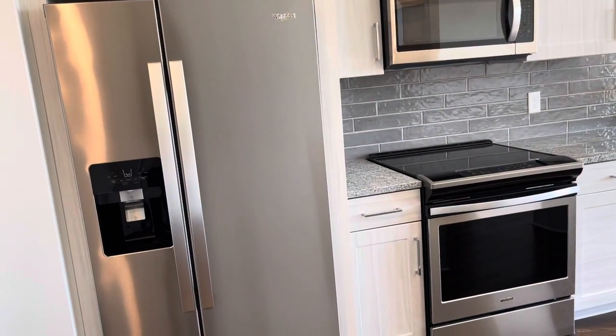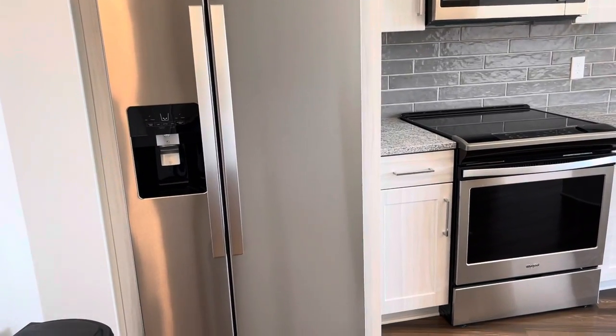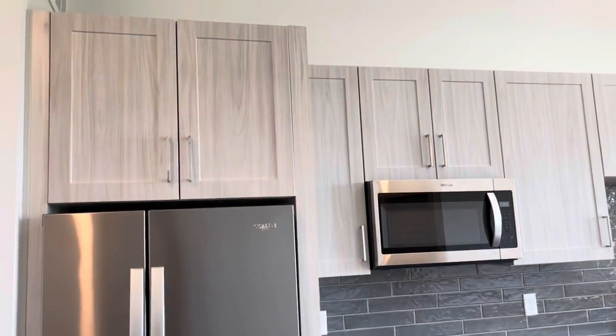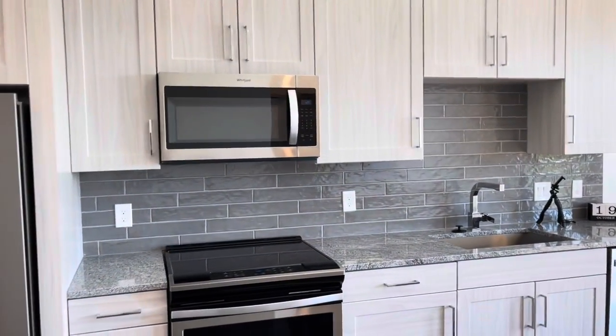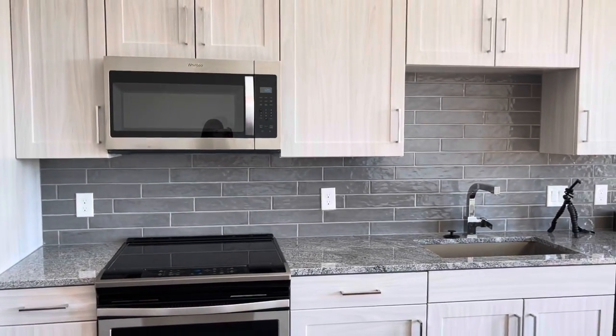So here we have stainless steel appliances. I have the double-sided refrigerator with the water thing finally and the ice thing. And these are the cabinets. I really love how light they are. I do have high ceilings too, but I love the backsplash, the gray brick. It's really cute.